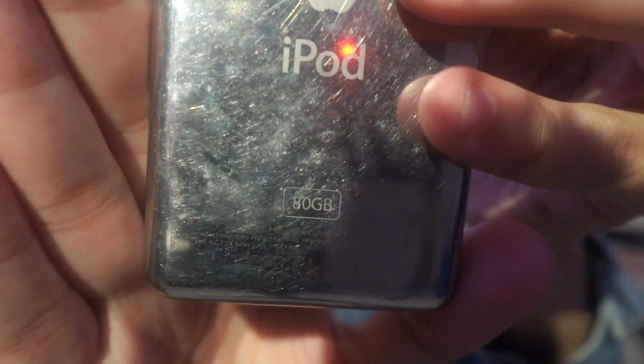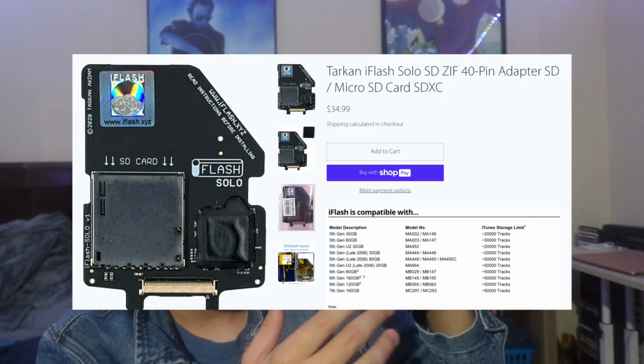This originally had 80 gigs in it. As you can see, it originally had 80 gigs. But I modded this with 128 gigs with an iFlash adapter, which is very reliable. I've only had one issue, and it was actually on the first day that I got this guy and I actually modded it. Now let's get into the iPod Touch.